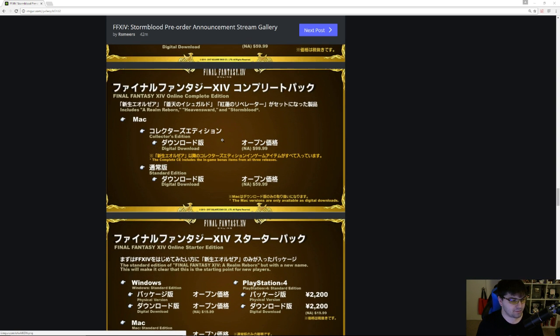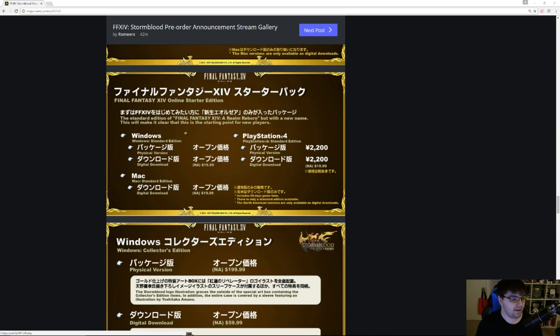I think this is the same thing, but this is for a Mac. Okay, here's the Mac version, same prices, and then is this the online starter edition? The standard edition of Final Fantasy XIV, A Realm Reborn with a new name. This will make it clear that it's a starting point for new players. Okay. Includes 30-day game time, standard edition. North American versions are only available as digital downloads. Okay, so if you're North American, it only works as digital downloads. So, $19.99, $19.99. Isn't this the same exact thing? All right, if that's what they want to call it, that's fine.